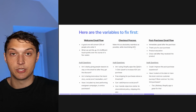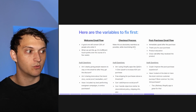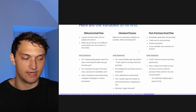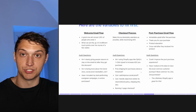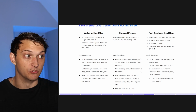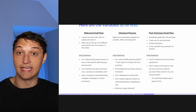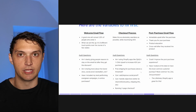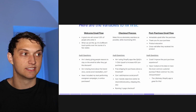Checkout process. You want to make sure this is as seamless as possible while maximizing AOV. You want to use Shopify apps like Zipify's one-click upsell. A lot of clients do really, really well with that. You want to make sure that there's free shipping for purchases above a certain threshold. You want to add social proof into your checkout process. You want to run the one-page checkout, and you want to handle objections and talk about your return and refund policy, shipping information, all that good stuff to really maximize and make it as seamless as possible.